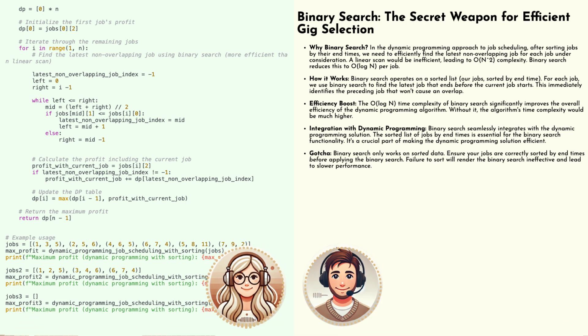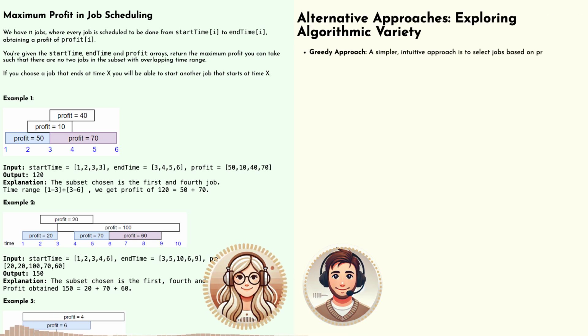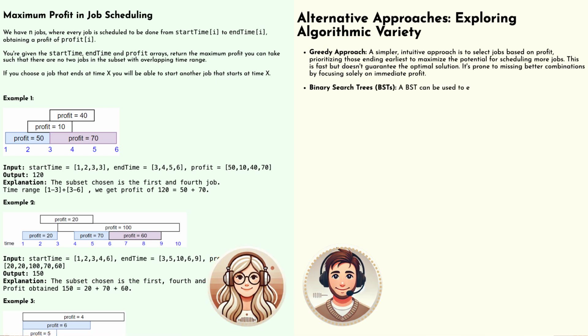Yeah. The time it takes to find a compatible gig grows very slowly, even as the number of gigs increases dramatically. Right. It's a logarithmic time complexity. Music to any coder's ears. Exactly. So we've got this dynamic programming approach working in tandem with binary search. It's like a dream team of algorithms, each playing its part to maximize our profit potential.